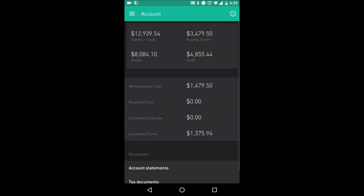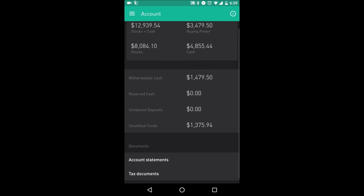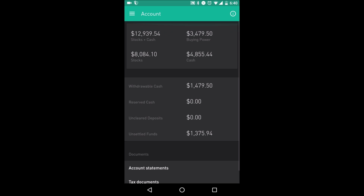So if you look over here, you're going to see under my account, my unsettled funds are 1,300. Some of that is the BCEI and the UWTI, the $13 and the $9 I gained. $13 yesterday, $9 today that I gained. Those are unsettled funds, so I can't tap those funds again until next week when it settles.